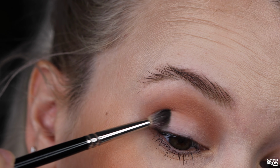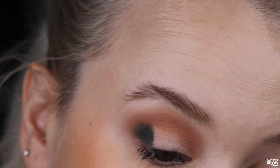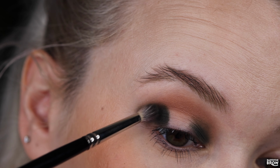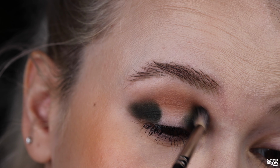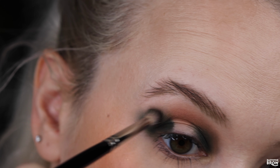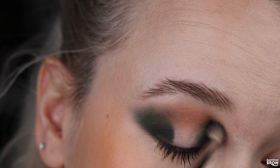Going in with Guamuchil on the outside and the inner corner. I'm pretty much just tapping it on, and I'm gonna use one of the lighter greens to blend it out. Going in with Sentimientos. I'm gonna blend it into that, as well as my inner corner.